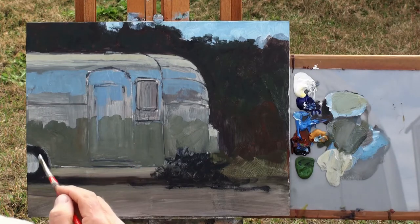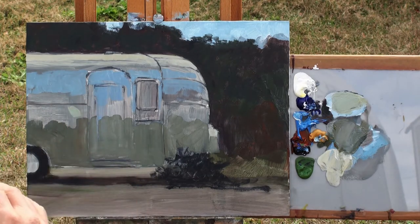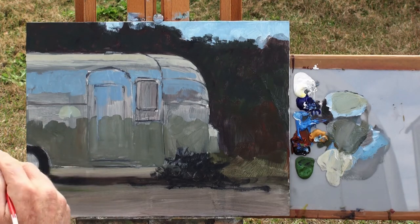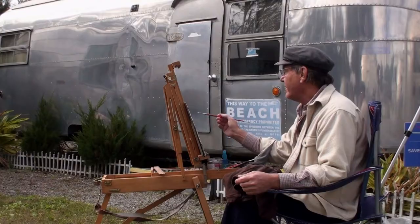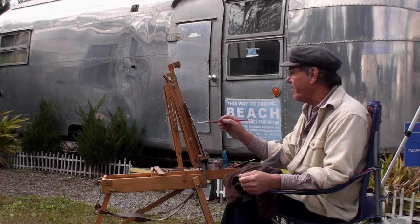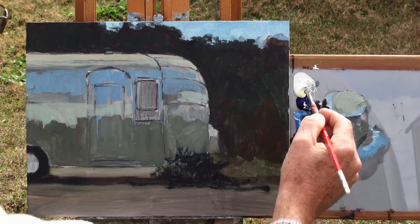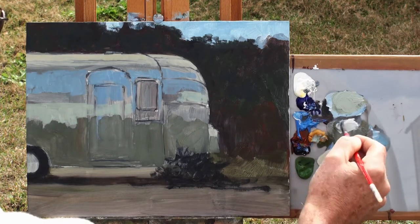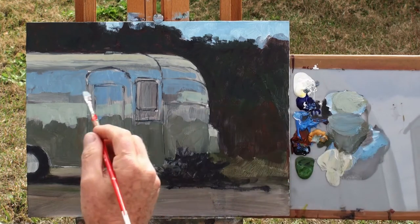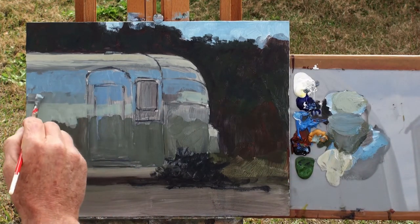This Airstream is in pretty good shape, but it does have a few little dents, which give it some character. I like that. And a few of those dents are catching some of the highlights of the sun here. It's almost like a patchwork quilt of colors up here. It's amazing how many colors are in there, but they're all very subtle. They're all very gray, but they're there.